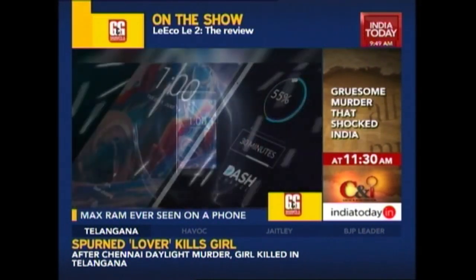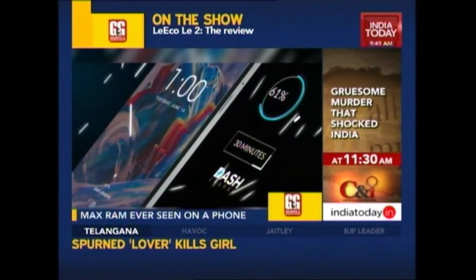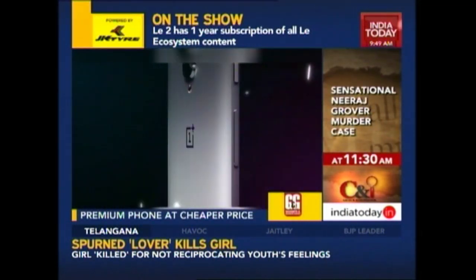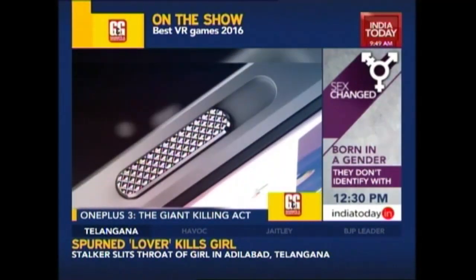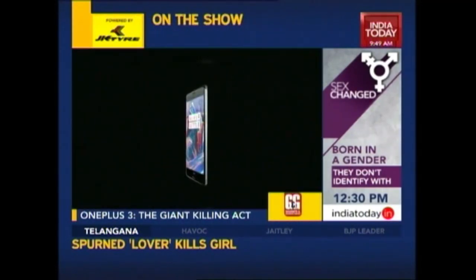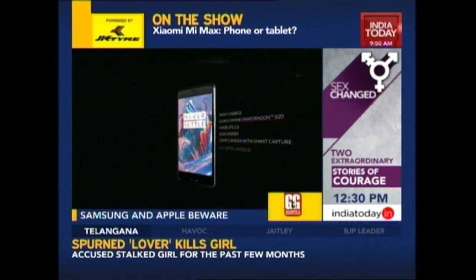It has the hardware features of an expensive phone, the best processor, the most amount of RAM ever seen in a smartphone, 6 GB mind you, and even 64 GB of storage with a camera that can keep up with the iPhone 6s. And all that for almost half the price of these so-called expensive phones, rupees 27,999.